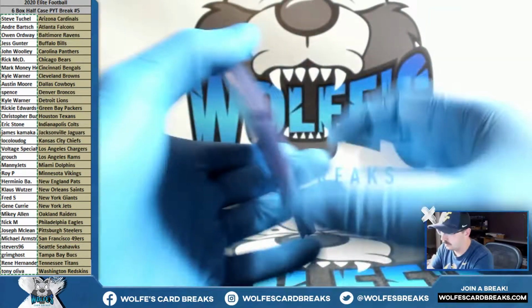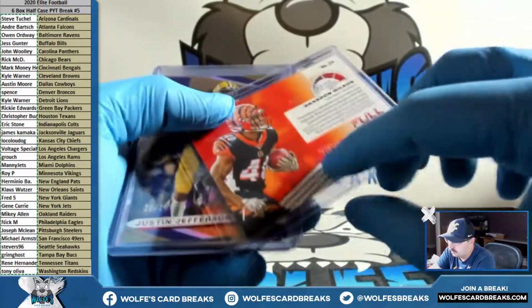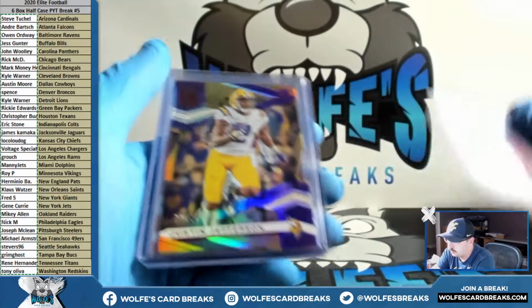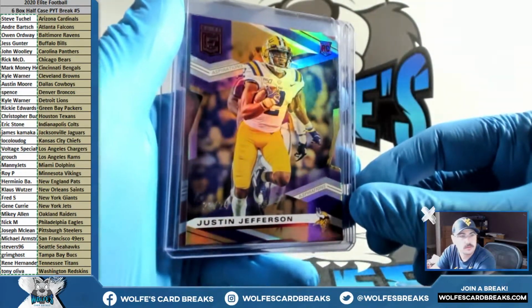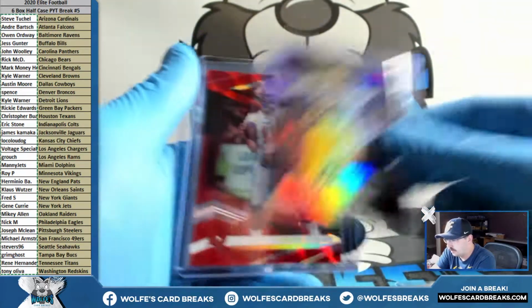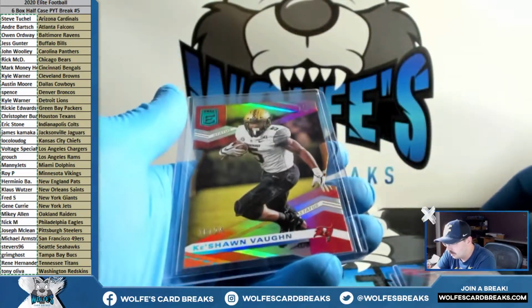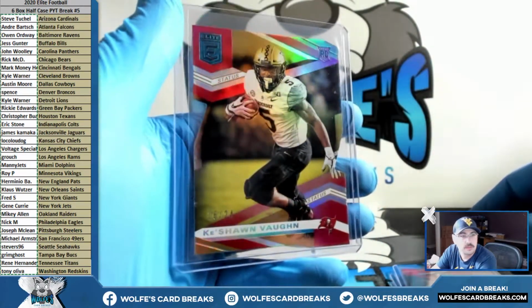Actually, here's some of the lower numbered ones. We have Henry to 27, 4 out of 5. Brandon Wilson, Justin Jefferson, 22 out of 24 die cut rookie. Brady to 399. Keyshawn Vaughn to 24 die cut for the Bucs.